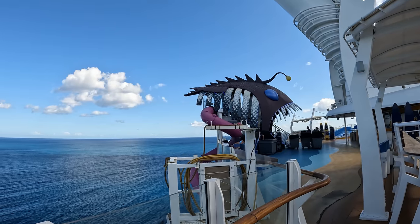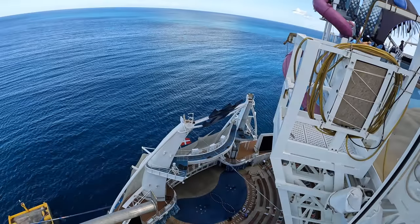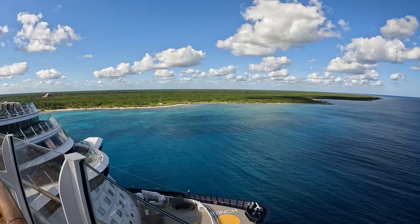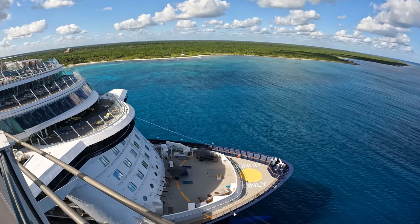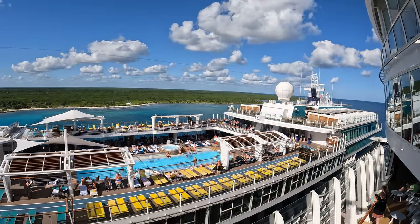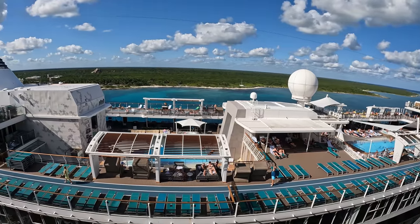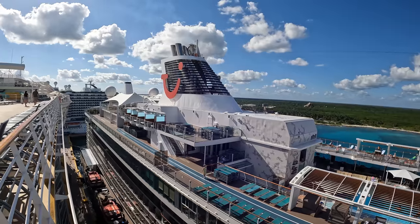Right now we're still at Costa Maya and I just want to show you guys the view here. Below us we have Aqua Theater. Man, the ocean is so wide. So there's three ships here right now. There was an MSC ship, and I don't know the name of this ship, but it's not a common one. It's not like the main cruise lines. If any of you guys know what ship this is, there's the logo right there. Let me know. I'm not sure what that name is.